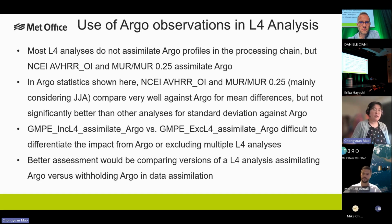So I think a better, purer assessment of how Argo would affect the L4 analysis, if it has been assimilated, would be to have one version of the same analysis assimilating Argo and one version that doesn't. That's just a thought for discussion.